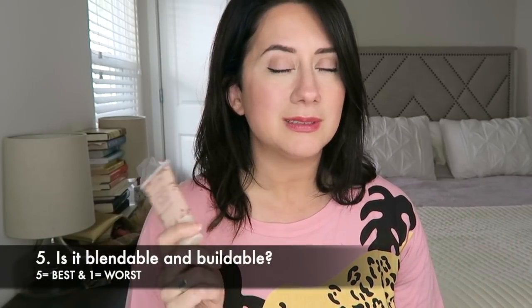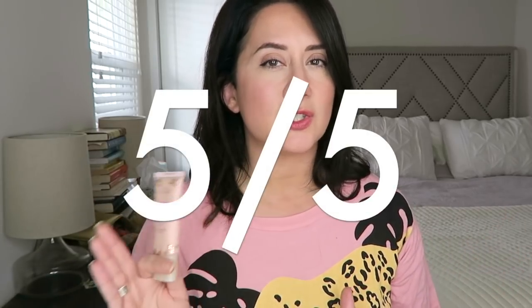Next up, does it blend well and build? Build, not so much. It's not really meant to be a building product, in my opinion. Blending, perfect. I didn't see any streaks. It acted as a primer, so remember in the beginning when I said it's a primer, it's a nourisher, it's foundation, concealer. For me, this is mostly used as a primer. Rarely do I just put this on and go outside. It's a little too luminous, a little too glowy for me, but I love it as a primer, and then just a little dusting on top of it kind of does the trick.